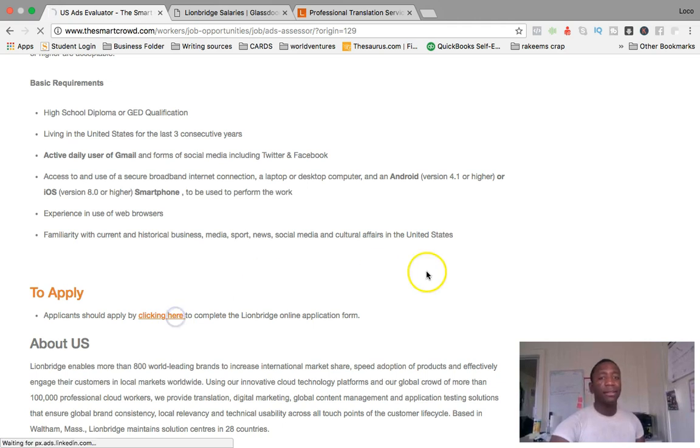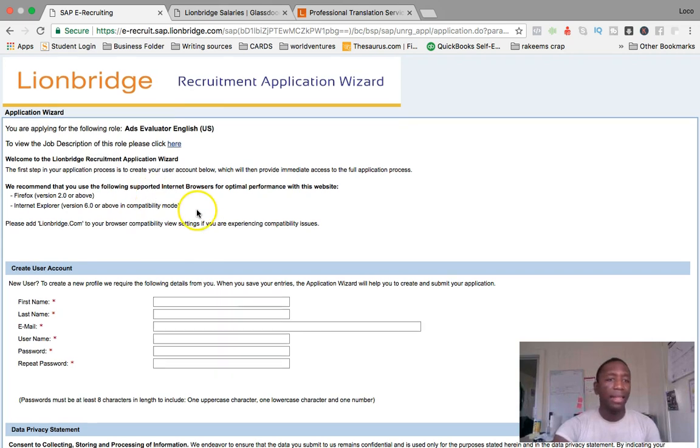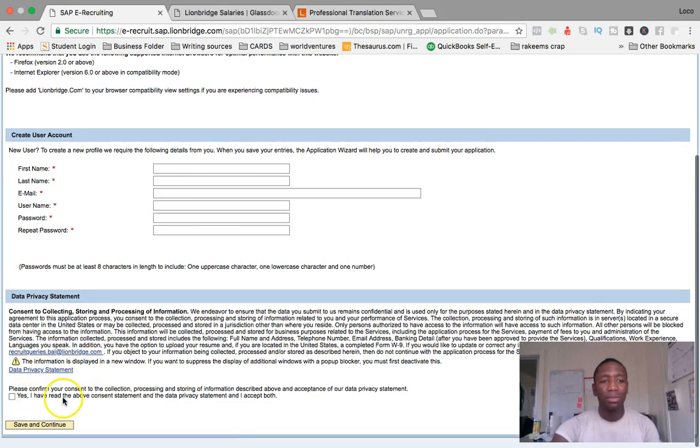So I would click here, and then it's pretty much going to be a verbatim process. As you can see, there are some more guidelines that you should probably read. Never skip over this stuff. And then just create yourself a user account. Go ahead and check this box and then hit save and continue. I'm sure it's going to take you through the rest of the process of getting signed up.